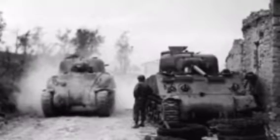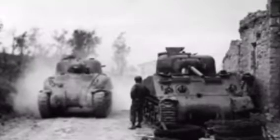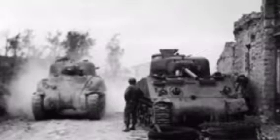The turning point in the Pacific War came with the American naval victory in the Battle of Midway in June 1942. In August 1942, American forces defeated the Japanese in the Solomon Islands. Late in 1944, American forces liberated the Philippines and began massive air attacks on Japan.